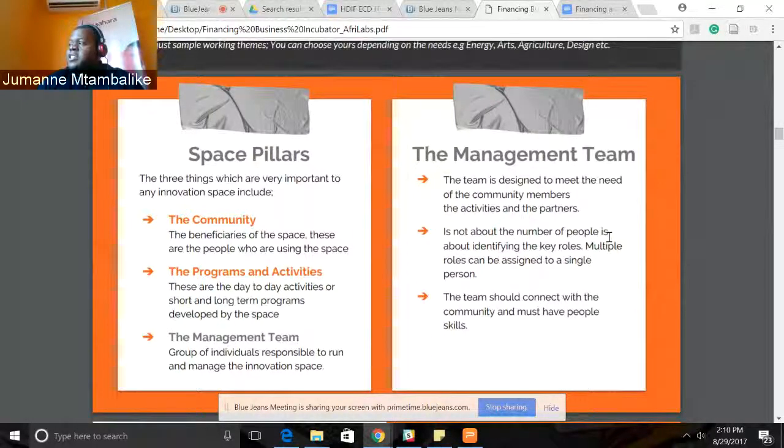Since running a space, you need to bootstrap and work with minimum resources possible. So always remember, it is not about the number of people you have in your team, but about how you define their roles as your team members. Multiple roles can be assigned to a single dedicated person, and it can have the same impact compared to hiring three people who don't know what they're doing in the space. The team should connect with the community and must have people skills.